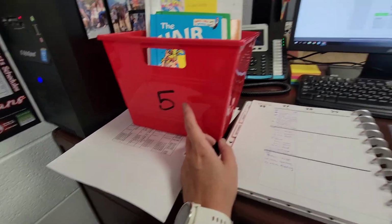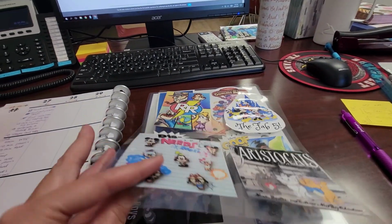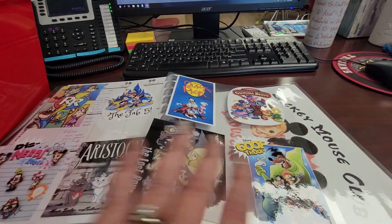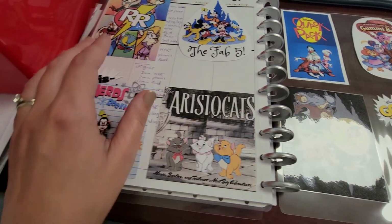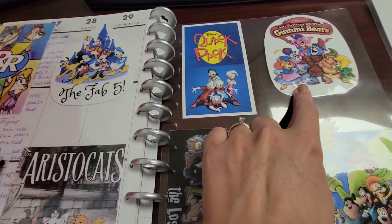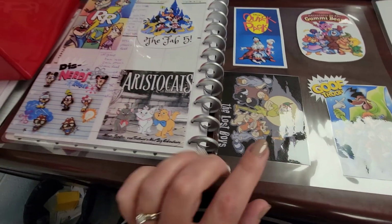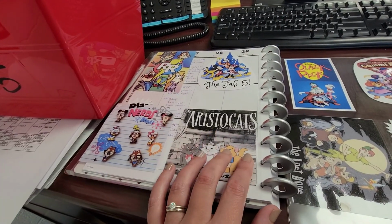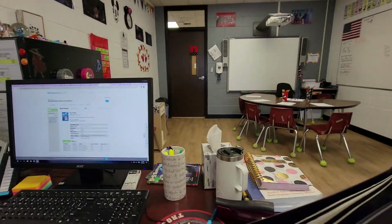And then I came up with a solution. Instead of numbering the bins to show whose class is what, I've got 1 through 6 numbered. But Riley and I thought yesterday on the way home that we would think of groups of Disney characters that we could call my classes, my little groups. So I've got the Rescue Rangers, the Fab Five, the Disnerds, the Aristocats, the Quack Pack, the Gummy Bears, the Goof Troop, which is my personal favorite, and the Lost Boys. I've got all those laminated and ready to cut out and put on their bins. So that's what they'll be known as for the rest of the year, which I think is a lot of fun.